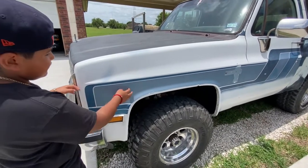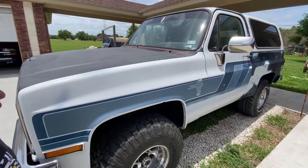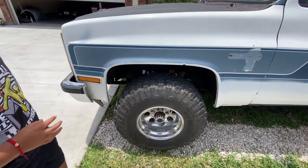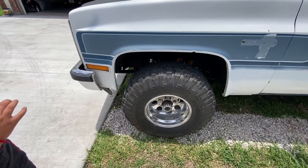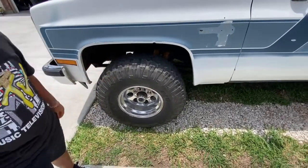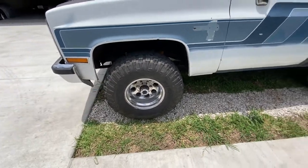These look like stickers, but this is actually paint, which in my opinion is really nice. We put on some new fenders because the other ones I had on were really cut up. I think before my uncle had it, it had some really big tires, so we changed those. These are actually 33 tires, and right here you can also see the rims are polished all around.